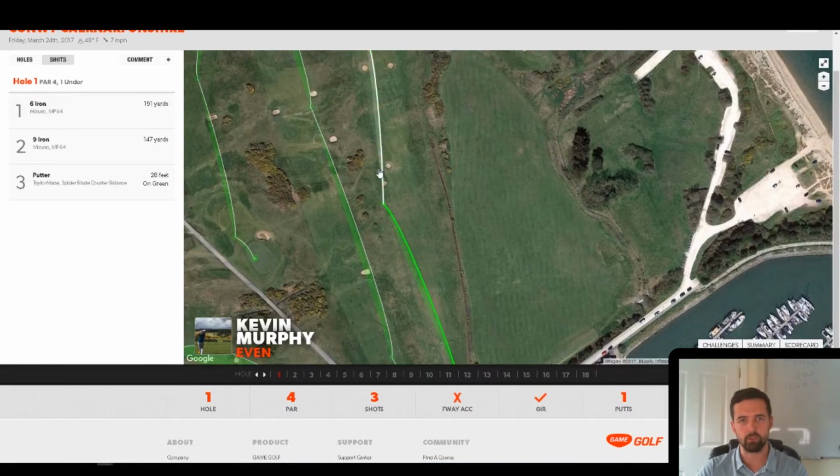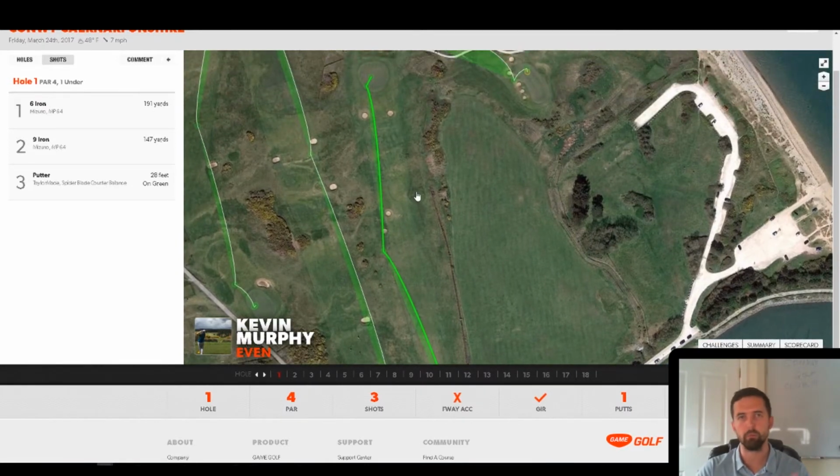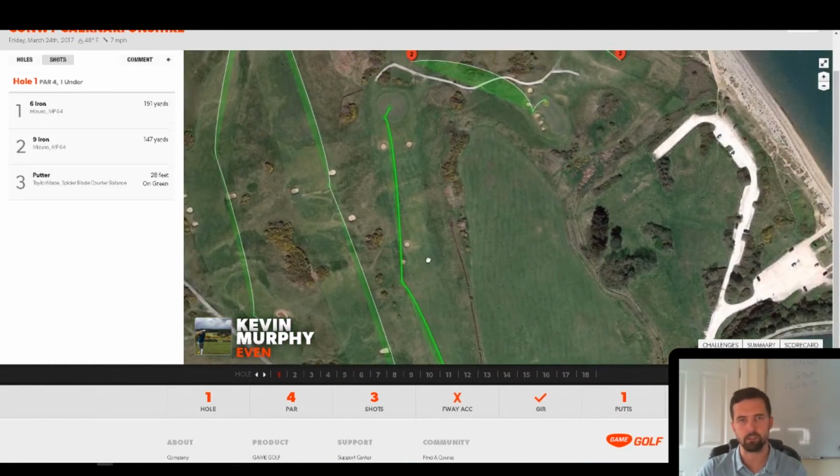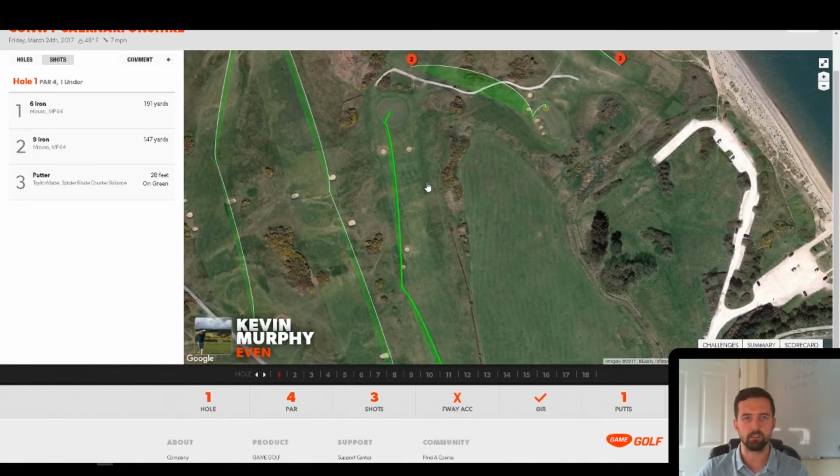The idea then is to obviously leave yourself short of these bunkers on the left, don't bring them into play. He only had 150 yards left after hitting the 6 iron, and the green looks fairly basic. When I say basic, I can only see it from a bird's eye view, but it looks like the 2 bunkers short are essentially it, you've just got to hit the green and you'll be okay.